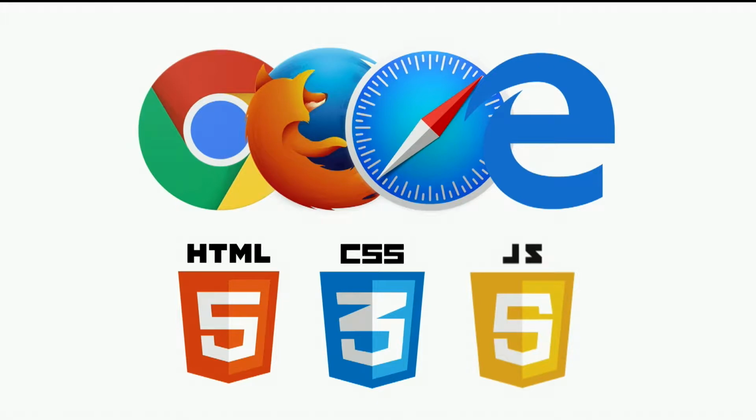The client is always the web browser. So for our purposes, there are things that web browsers can run. Web browsers can't run any of that other stuff natively.